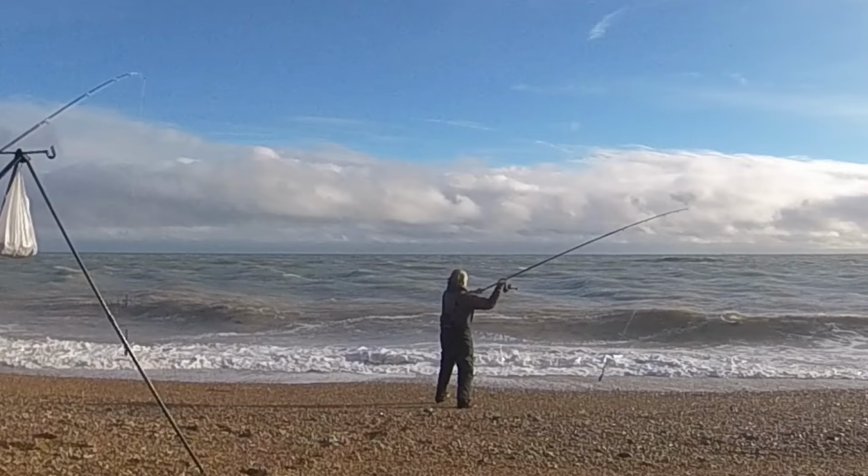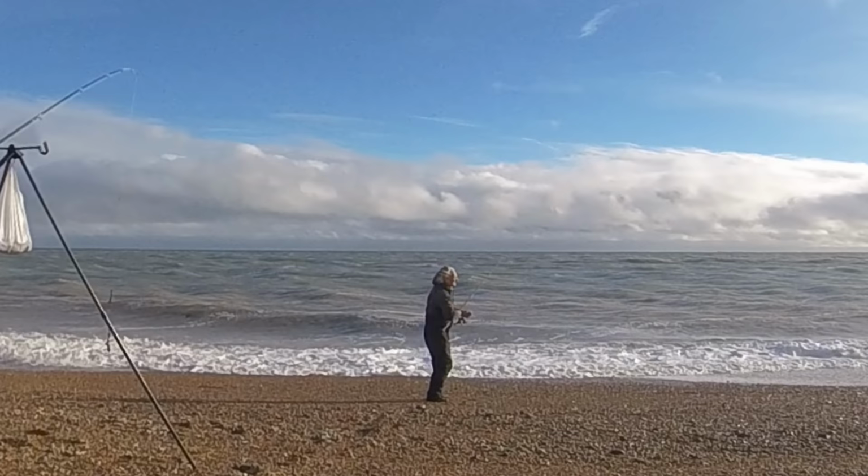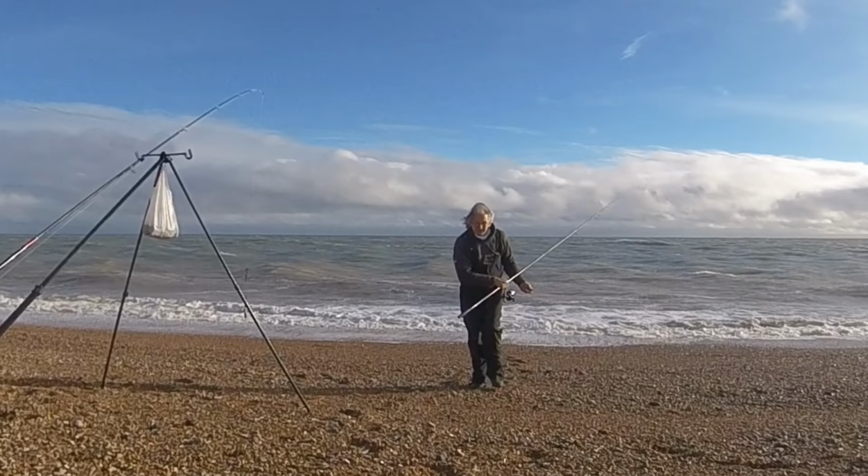The pulley rig with squid is attached direct to 25-pound mono. Under these conditions, the current is pretty strong, and you've got to feed out a fair amount of line in order for your sinker to hold bottom. It's essential to weigh down your tripod in order for it not to be pulled over.